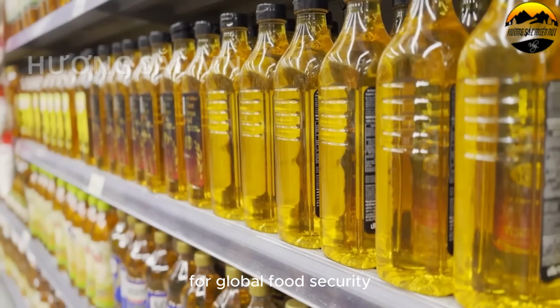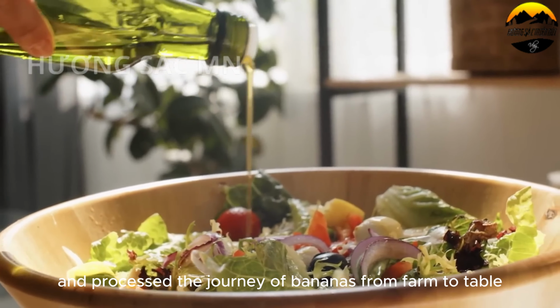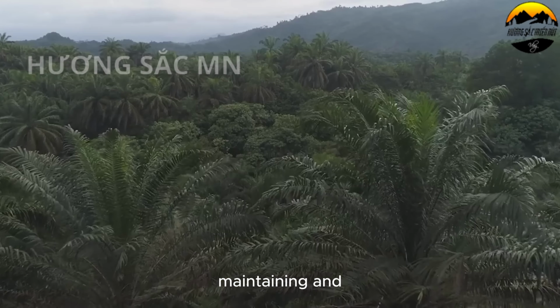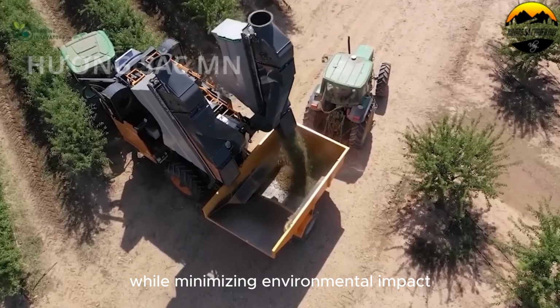For global food security, but have you ever wondered just how they are cultivated and processed? The journey of bananas from farm to table involves meticulous care in planting, maintaining, and harvesting. Farmers focus on sustainable practices to ensure healthy crops while minimizing environmental impact.